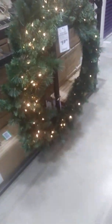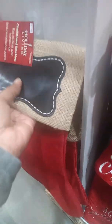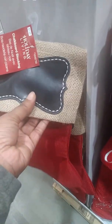Large wreath for outdoors. Or indoors, depending on how big your house is. $5.98. Look at that. $7.98. I like. Really like that. I like the fur at the top. There's some with fur and it has the bells. $7.98, you guys. These ones are $7.98 and they have the little chalkboard where you can put someone's name. That is so cute. $7.98.